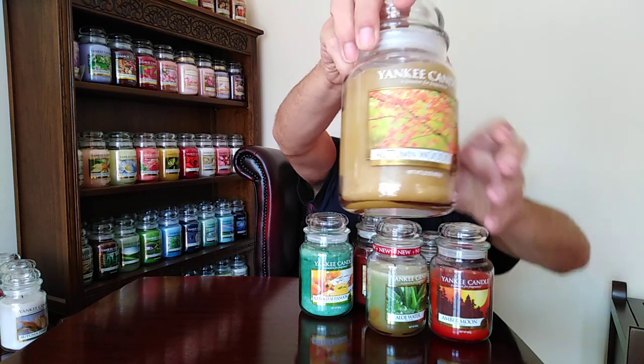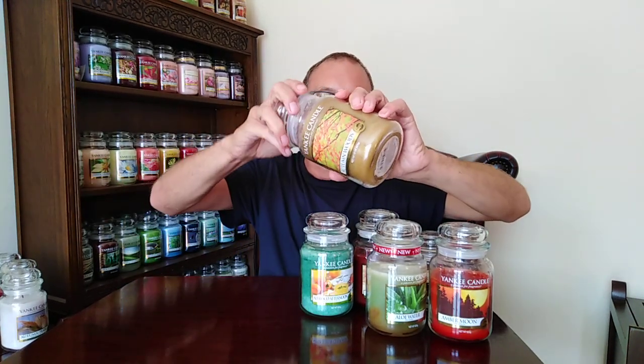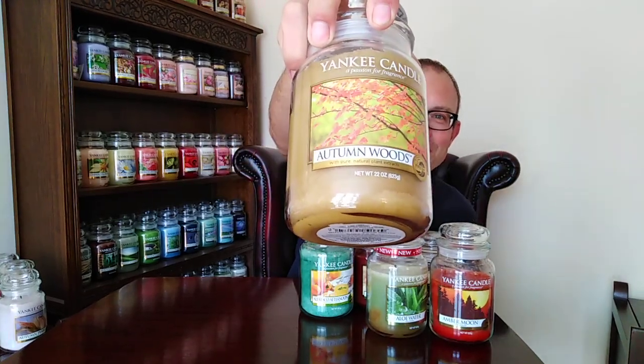Autumn Woods is the next one. And this is a very, very rich perfume. A very, very rich, deep, spicy, kind of almost old-fashioned ladies' perfume, I would say. Walking through the woods on a Sunday afternoon, and you've got your aftershave and perfume on, but it's very, very perfumey. Autumn Woods, there we go.